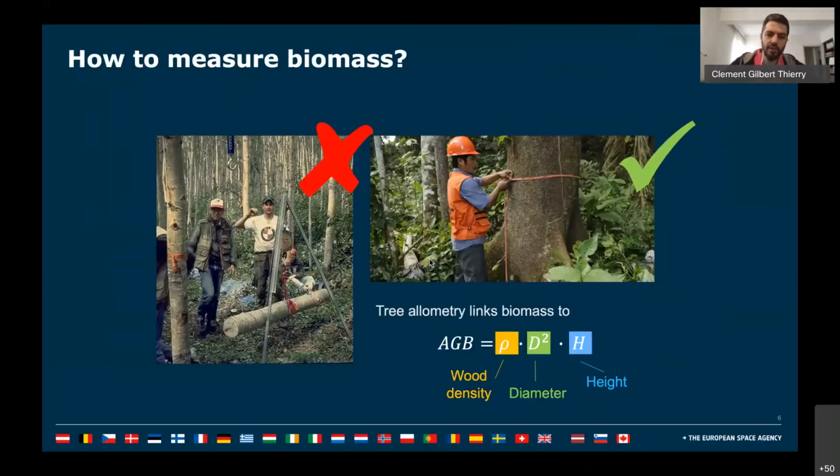You cut the tree, you let the wood dry, and you weigh it. But you can understand that you cannot cut a lot of trees to do that. First, because it needs a lot of time. And then because the main goal of that type of mission is to help protect the forests. So cutting all the trees would not be a good approach.